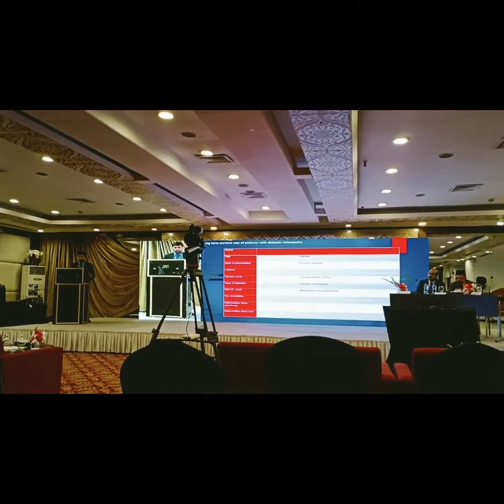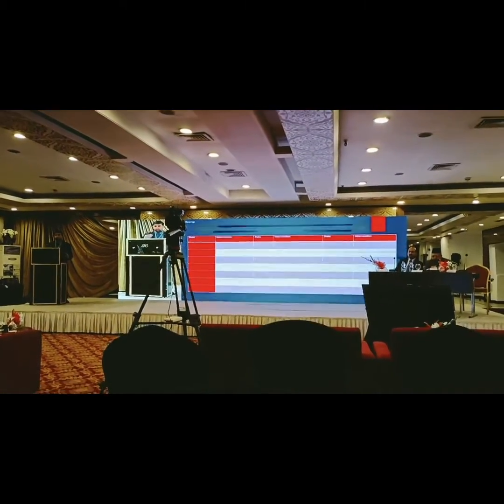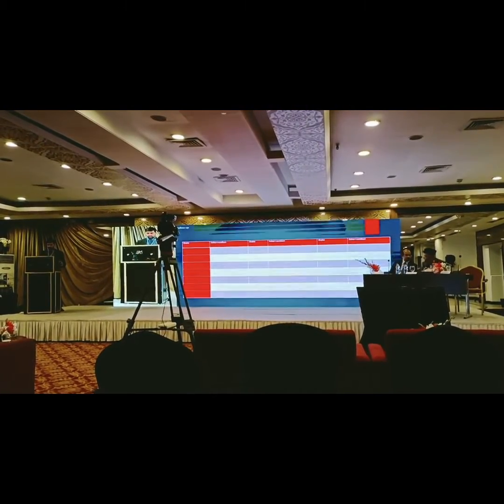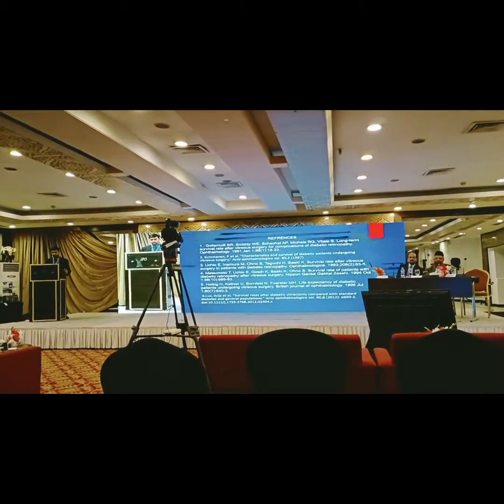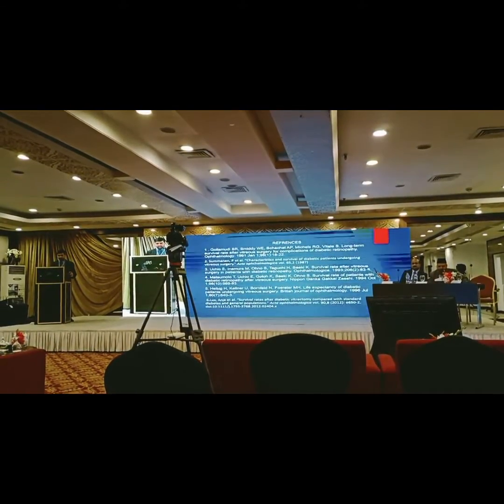This is the proforma which we have made. So far we have collected data of almost 500 patients, and the results will be presented after 5 years, inshallah. These are the references of these studies.